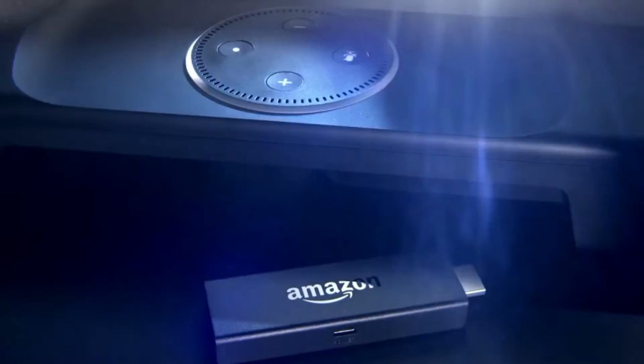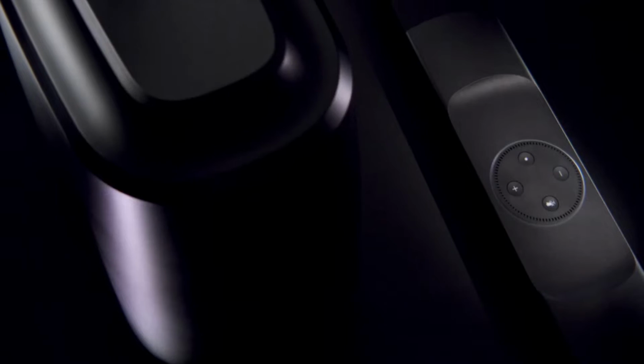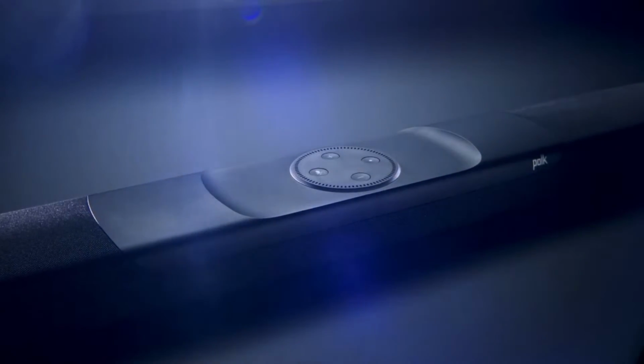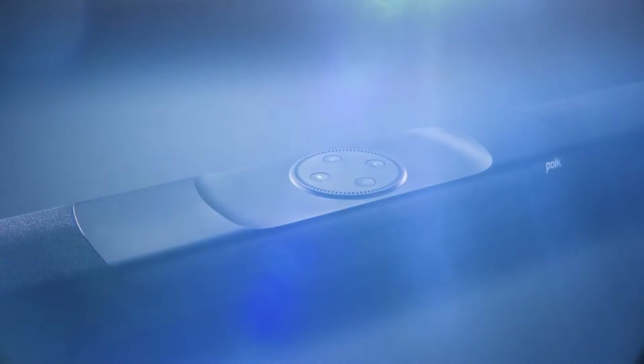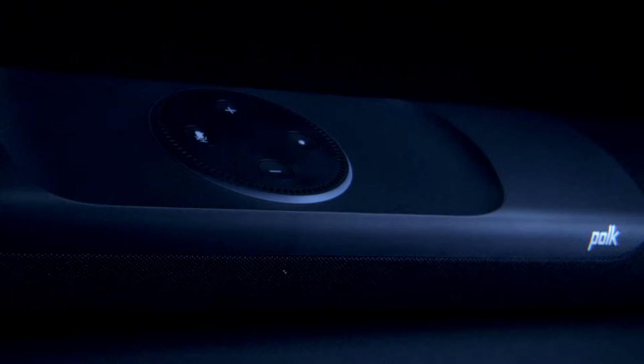First off, the bar has Alexa built in. We found it to be an interesting hybrid between a soundbar and an Amazon Echo device. Having Alexa pretty much removes the need to have the remote control nearby. Beyond that, this Polk soundbar includes multiple music streaming options, such as, but not limited to, Spotify and Pandora.